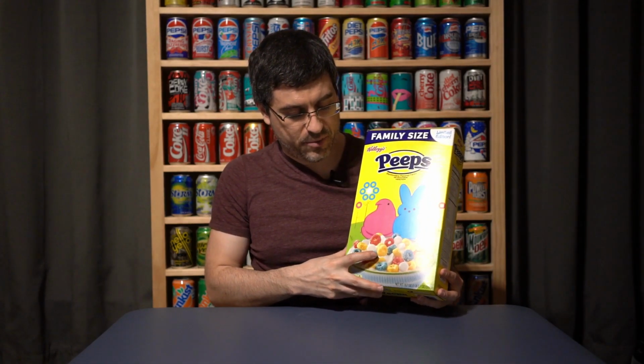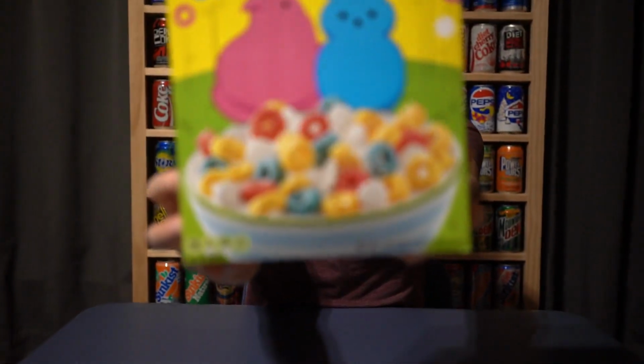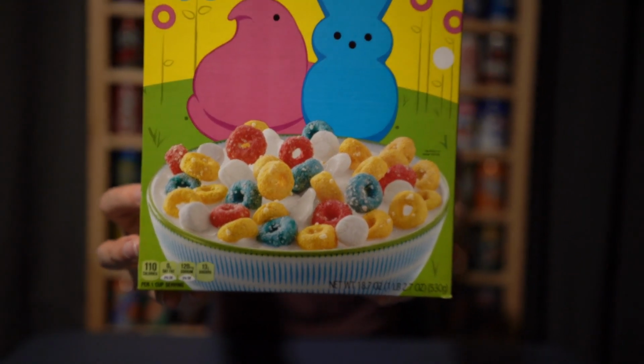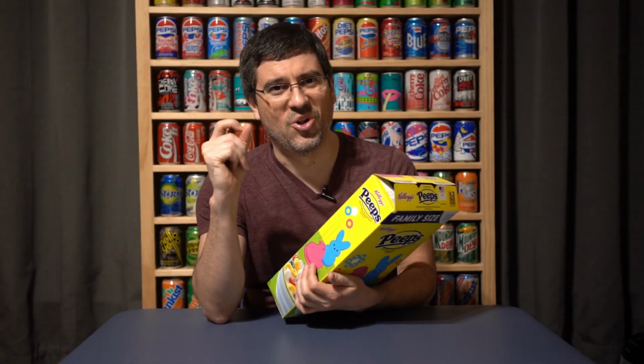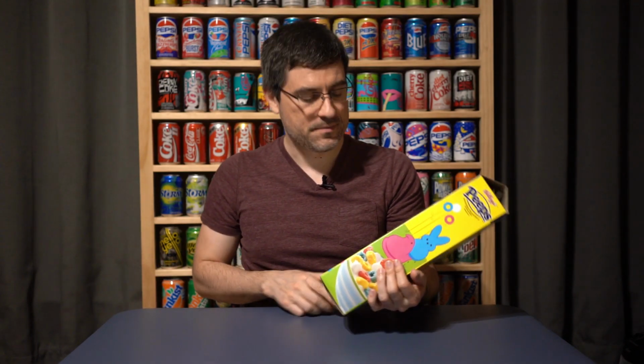I think the front of the box is pretty cool, but what's in that bowl does not look like a Peeps cereal to me. It's just gold, red and blue hoops. It basically looks like more boring Fruit Loops, with just plain white marshmallows. I mean, there's chicks, there's bunnies. There's a lot of shape possibilities with Peeps. They make tombstones, but they don't make circles.